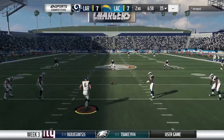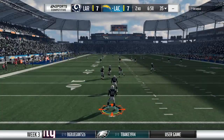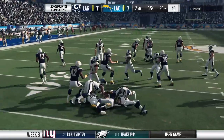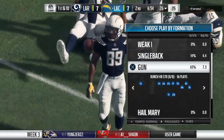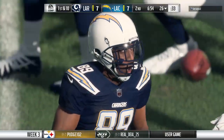So a tie ball game here as the kick's away. This is taken at the 3. And now out on the field, here comes Los Angeles. And that last drive was very, very balanced, pretty methodical. You think they go that route again?